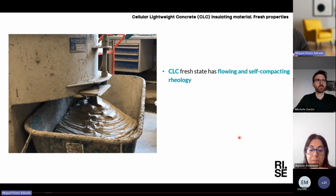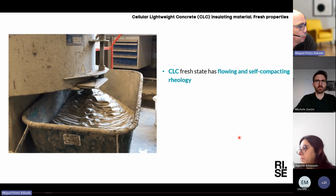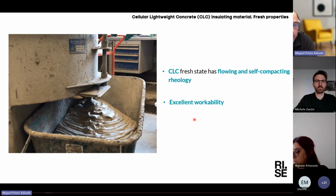Talking a little bit about the properties, the CLC fresh state has a flowing and self-compacting rheology, as you can see in the GIF, and it has an excellent workability.